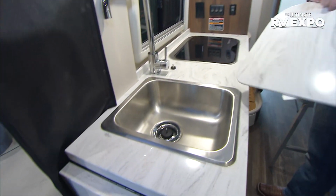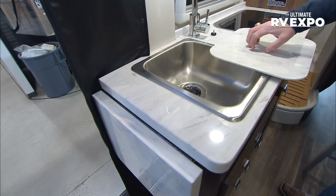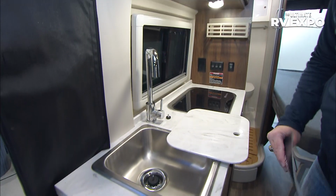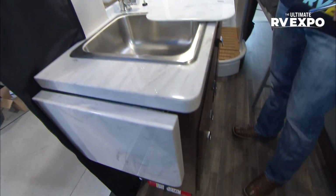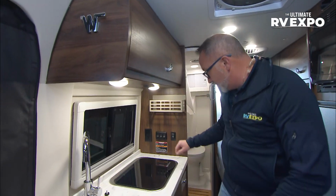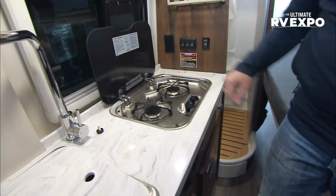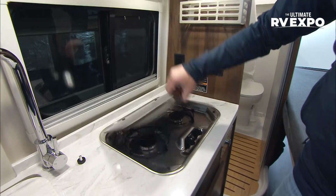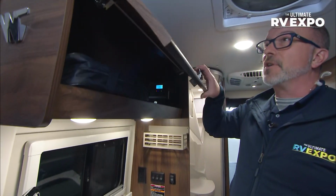Let's get into the kitchen. Solid surface on the countertops. Doubles as a cutting board as well as the sink cover. Plus we have the high-rise faucet and the extender, really maximizing the space inside of a truly small couple's coach. Right here you'll see we got the Suburban 2-burner cooktop with the glass enclosure. There's the controls for your water pump and plenty of storage all the way around.